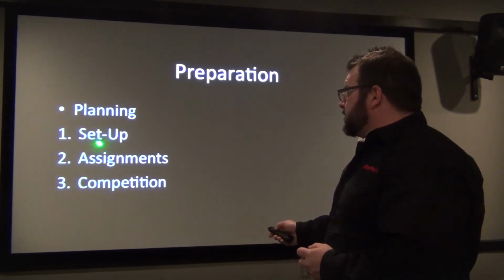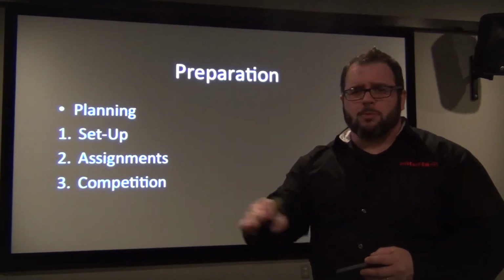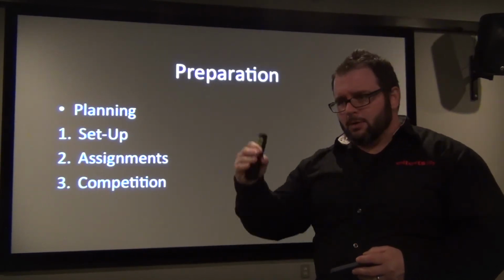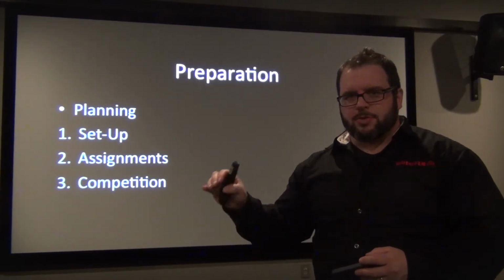Some things that helped us is just the setup. Whether it be having all your prehab stuff set up, having your foam roller set up in a certain area, just getting all your equipment set up the way it needs to be, all the chains set up in a certain way, or bands, whatever it may be, but just everything so things flow.